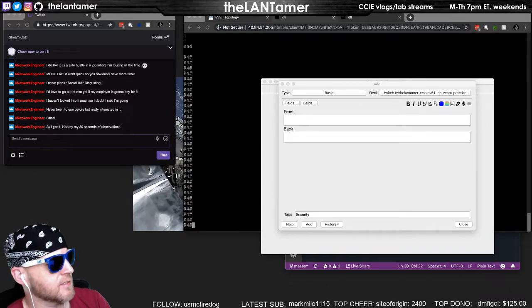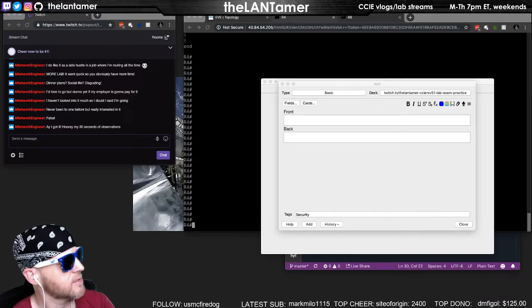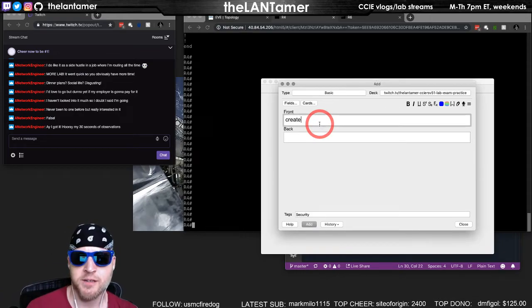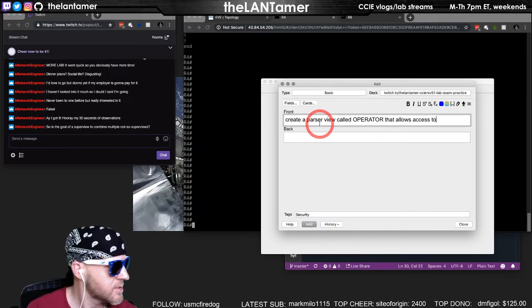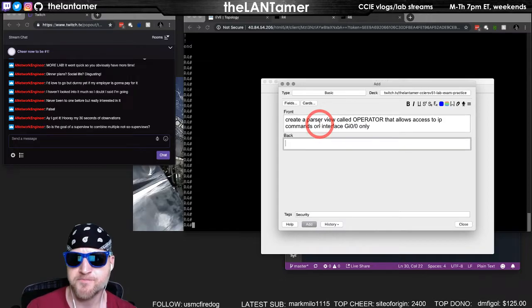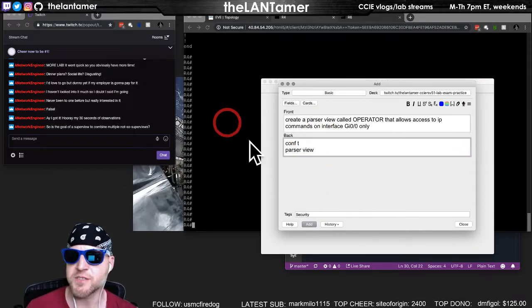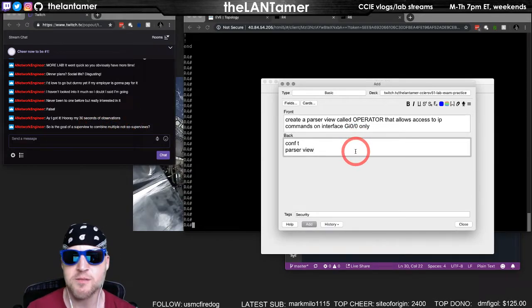The other thing I'll probably add in here is: create a parser view called operator that allows access to IP commands on interface GigabitEthernet 0/0 only. So we'll do this for your terminal parser view. These are the kind of things I want to practice for the lab. Is a goal of a super view to combine multiple not-so-super views? That is correct, and to save yourself more typing, basically.